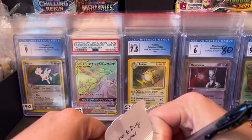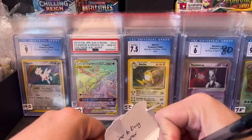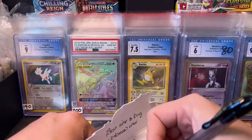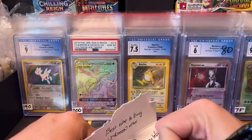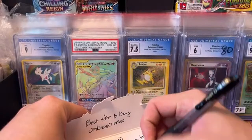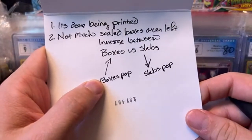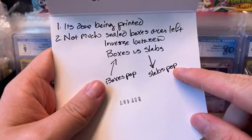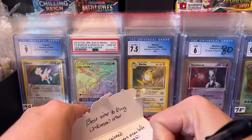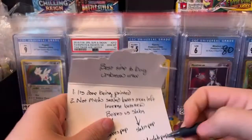Inverse between, I'm Professor TCC right now, boxes versus slabs. Okay, there's an inverse between boxes and slabs. Right now, booster boxes are very high. So the boxes population is extremely high, and the slabs are very low. So right now there's a bazillion boxes to open, and there's not that many slabs yet. Over time, this flips. Over time, it becomes low boxes and high slab pop. Over time, they change places.